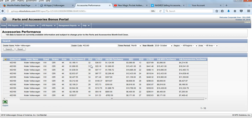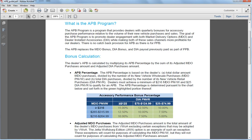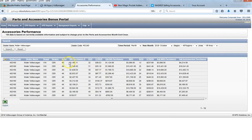So parts guys, if you're ever curious what your sales team did last month, you can look at it right here. Then all of this is your DIA purchases, whether they be privacy covers or rims or driver gear, whatever they might be. They take that number and divide it by the vehicles that you sold, and that comes out to your dollars per new vehicle retail. Remember, 125 is the number. This will be impacted: you need to purchase more to divide into this to make sure you get to 125.